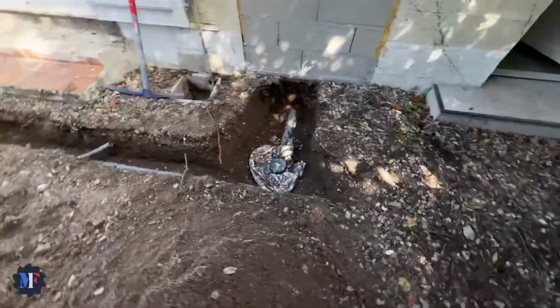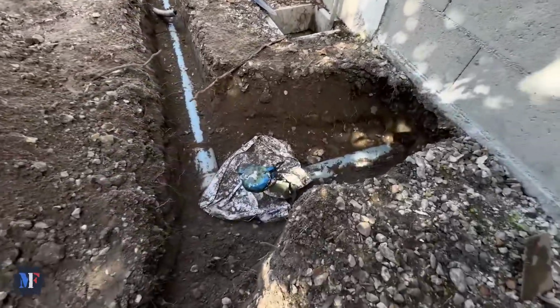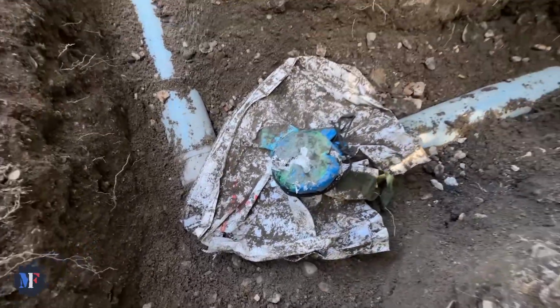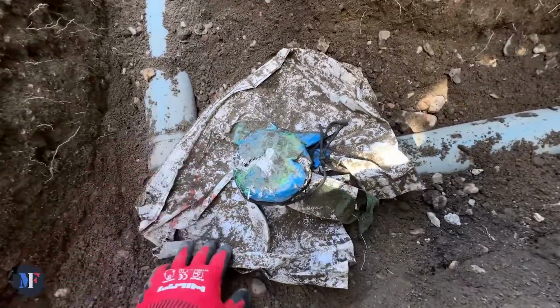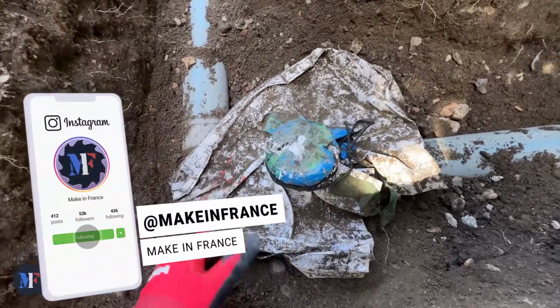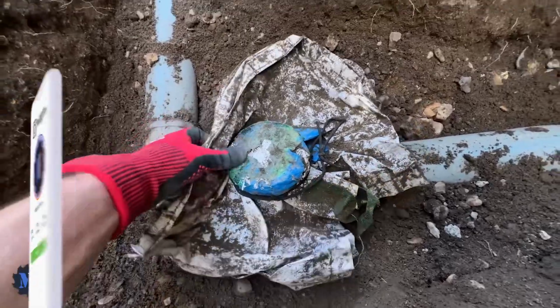Careful. An Intermarché shopping bag, please. Ligature. So we take it off. Well, I had already taken it off to show my buddies on Instagram. I'll do it again for you. Oh, the surprise, what could it be?